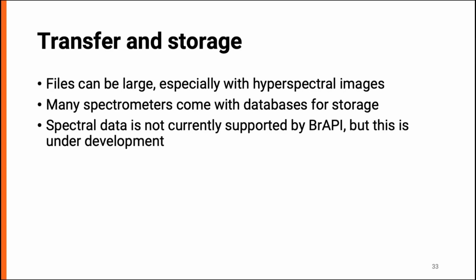Ideally, we would be able to move around this data with BrAPI to different devices and databases. This is under development. We've got something that's working, but it's not officially part of the breeding API spec yet. So be looking out for that. Hopefully it'll be coming soon.